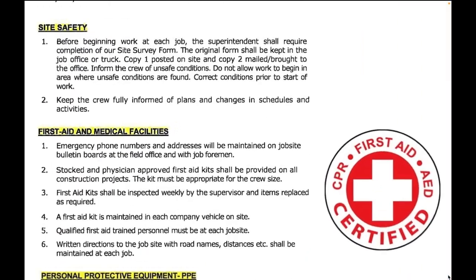Let's talk about site safety. Before the work begins at each job, the superintendent will complete a JHA, and that will be kept in the iPad. And the thing that's important is we can't start a job until we've done a JHA in the morning. So this keeps the crew fully informed of what the plans are, and any change in the work activity would require a new JHA. We really stress first aid and medical facilities.